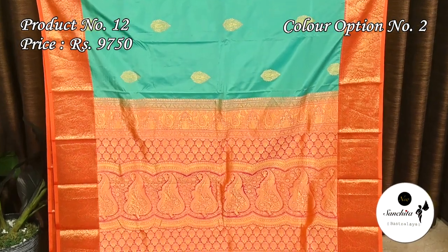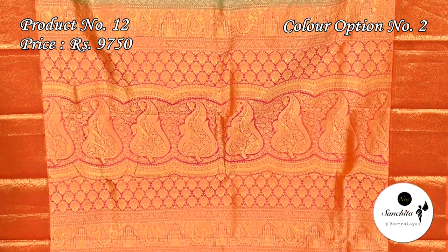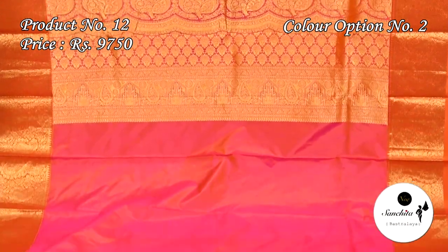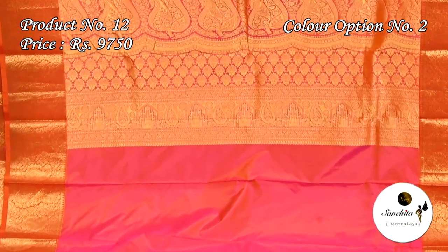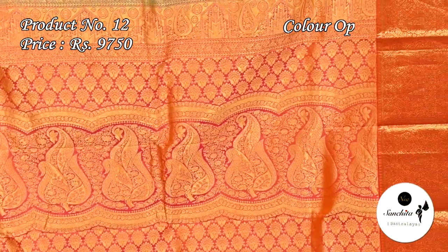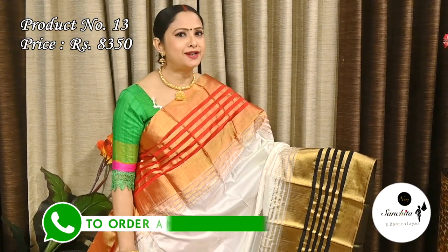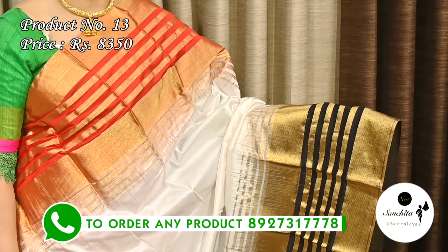Glamorous pallu in pink color with gold saree combination. This saree has a plain blouse piece in dual shade of orange and pink. Another exclusive pure South Indian silk saree in white with Ganga Yamuna big border.